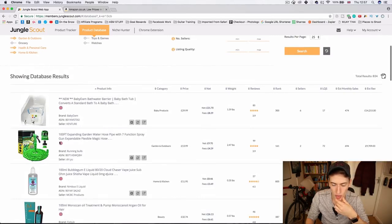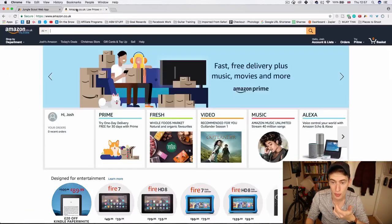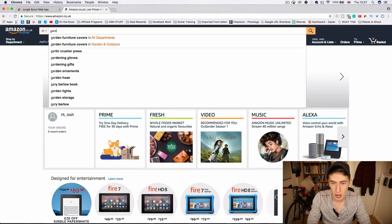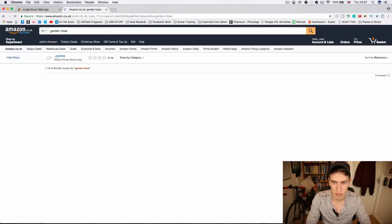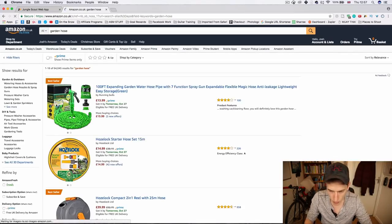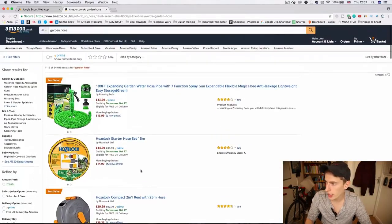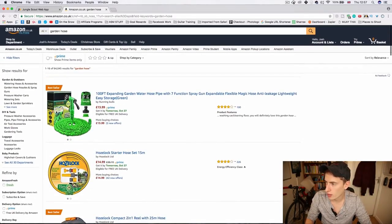However, we're going to do the research on this water hose because that actually looks pretty good. So when you search in the search bar here, you want to use the main keyword, which is generally the most popular keyword. So instead of searching for green garden water hose, because that's a long tail keyword, and we'll discuss that a bit later, you want to search for the most popular, which would just be garden hose, because that's the most popular keyword. Once you've done that, you've got all these products showing up here. You then want to go over and click the Jungle Scout Chrome extension.